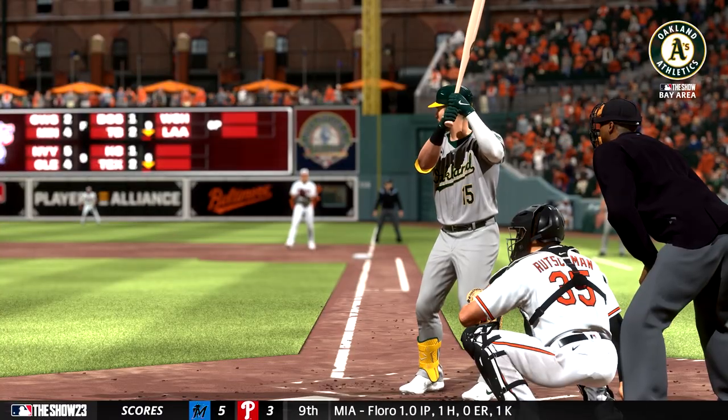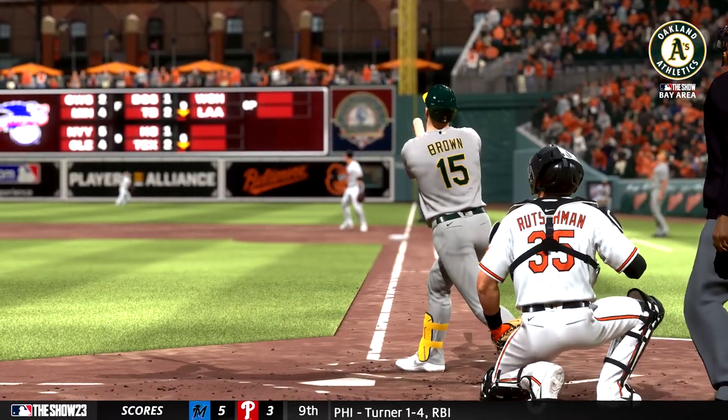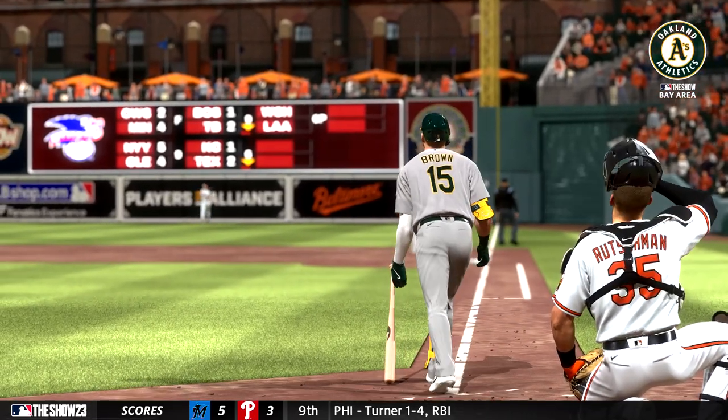Well, he went up there 0-0 looking to do damage. I think he had his sights set on that pitch. He went and got it and circled the bases.